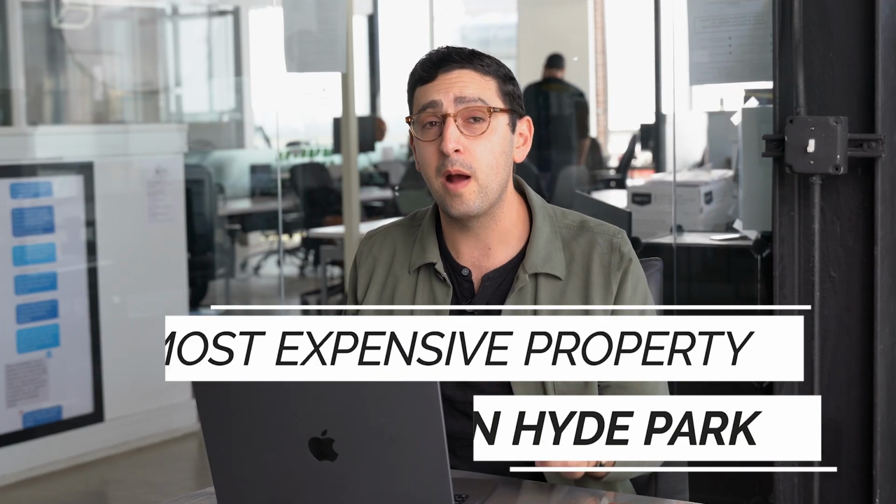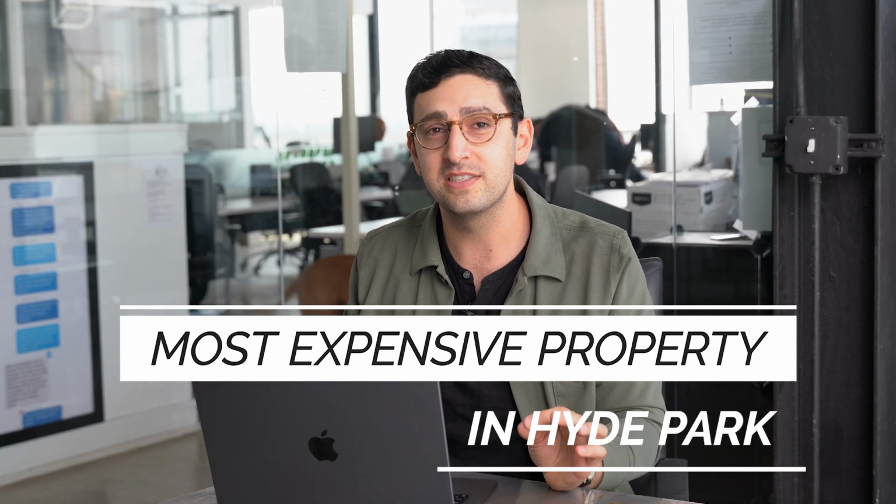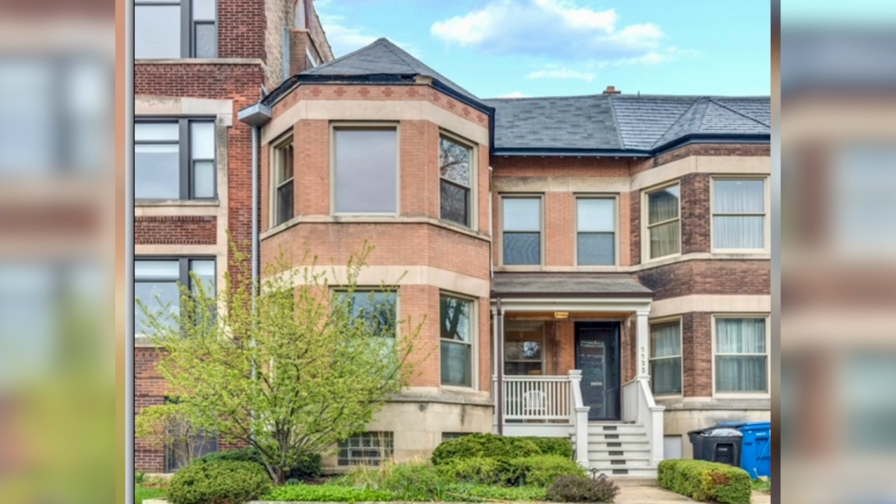The most expensive property currently listed in Hyde Park is this single family home on an extra long lot, 25 by 150. Pretty high taxes, $18,000. It has 3 beds, 2.5 baths. So a little bit on the smaller side, and it's currently listed for $985,000. Let's take a look inside.